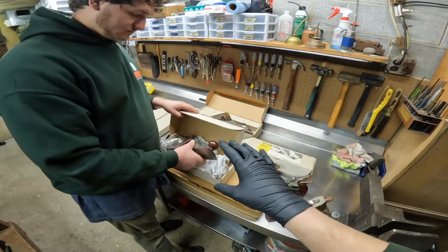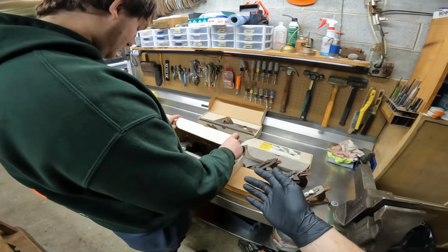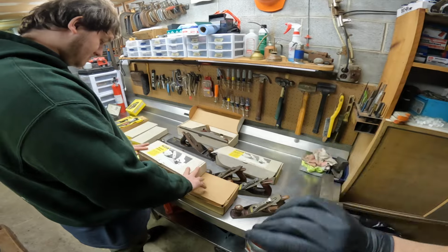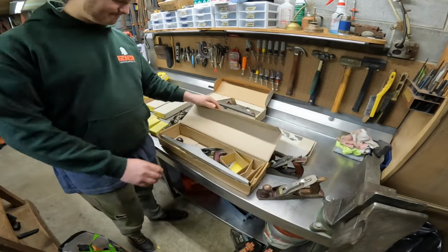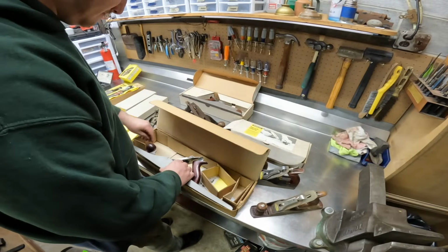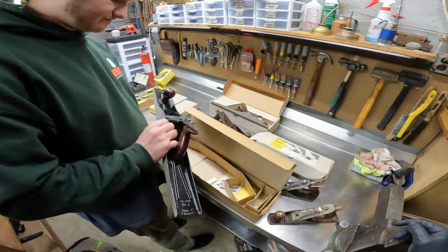I remember being a kid playing with a hand plane, and I thought it was so cool how you could take precision cuts off of a piece of wood. I would always play with them. I think these are some of the coolest tools that got handed down to me. And they don't take up a lot of space.